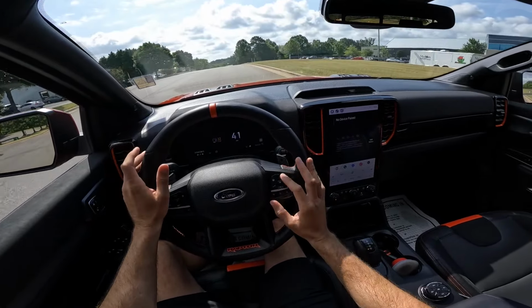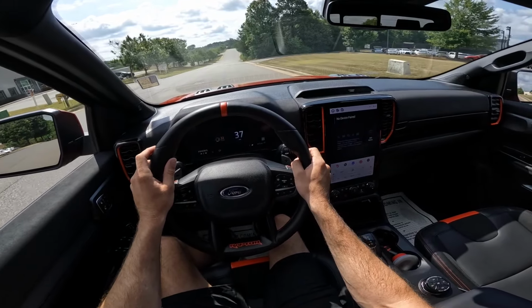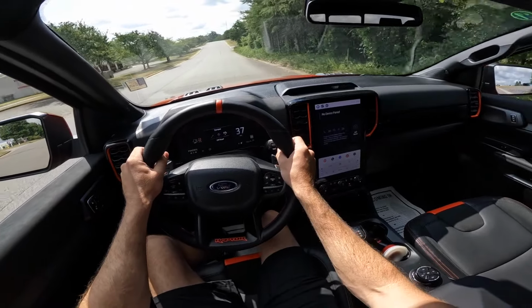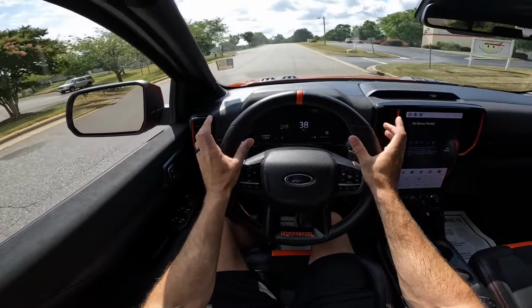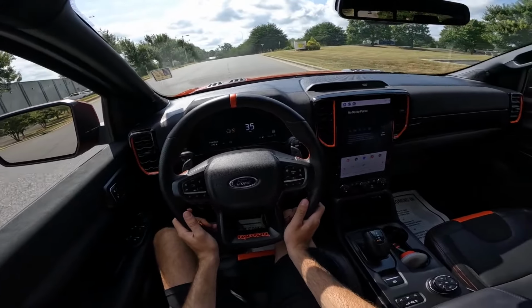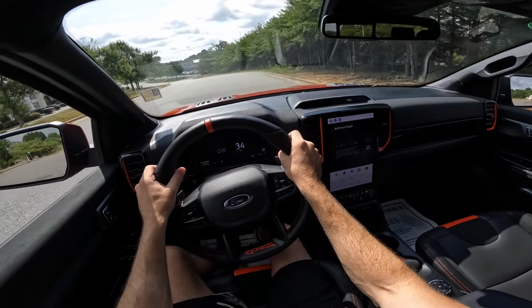So it's nice that you have all of these functions right here, and on the fly you can adjust these depending on how you feel for the day. And this is what it's like to be behind the wheel of the Ranger Raptor. I keep wanting to call it a Bronco, but we're in the Ranger Raptor here. And I think this is a really good mid-sized truck option.